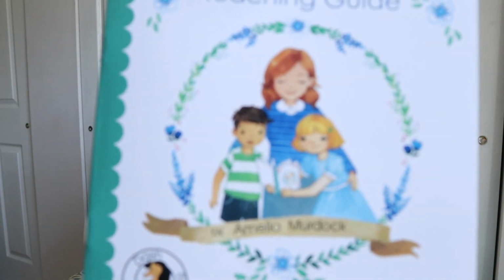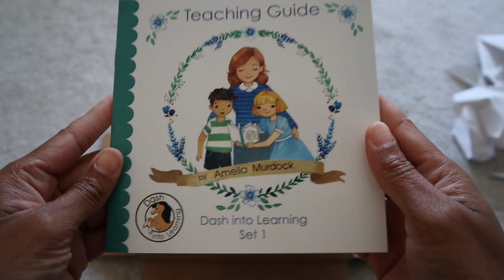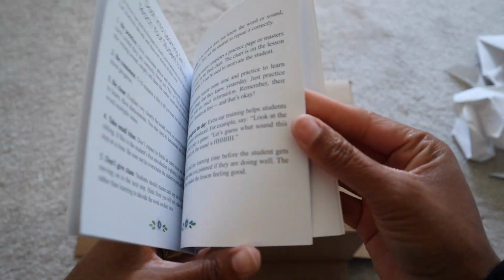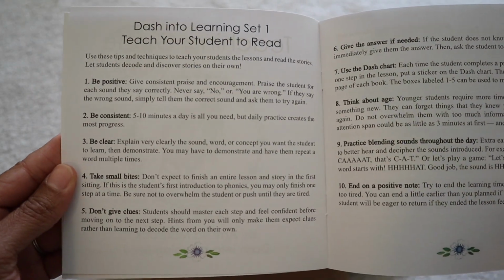One of the books that you get is a teaching guide, and I think it is very simple. I think that it's very easy to follow along whether or not you have a background in education. So I do appreciate that. I like that it is simple, and I do like that it encourages you to be a part of this. You're not just handing your child a worksheet or handing them a book and slightly paying attention. You are fully supporting your child in this learning.